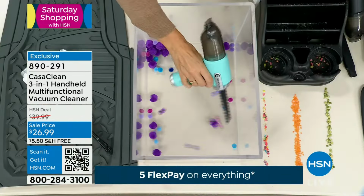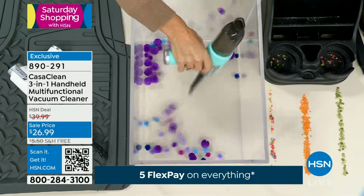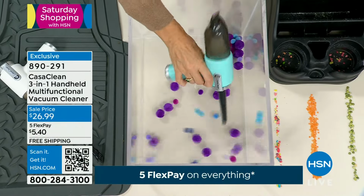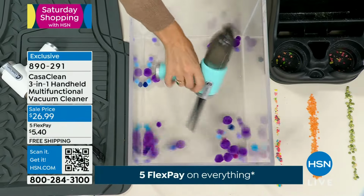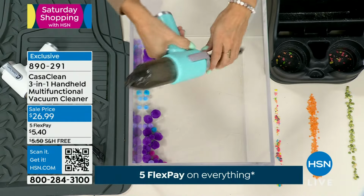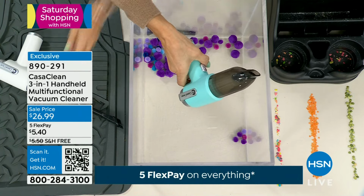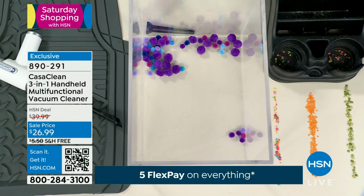So if it's your leaves, the dried leaves under your windshield wiper, your patio furniture, look at that. It's actually a fun party trick too. Take a look at that power that you're gonna get. But in an instant, you don't even have to turn it on or off. You can then take the new attachment and start vacuuming.